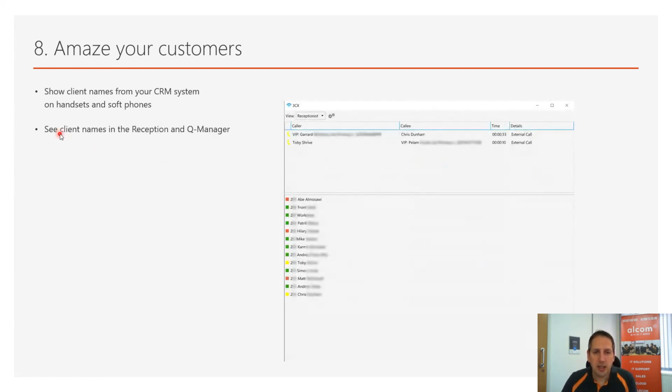You can see their names in the reception and queue manager. So we can see who's called in, who they're speaking to, who's called out, and who they're speaking to. All of this is linked to your CRM system and goes to help show who's talking to who.